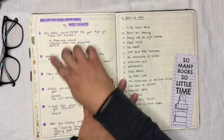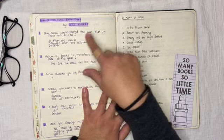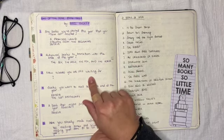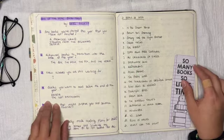But basically there's 6 questions, and the first question is any books you started this year that you have not finished. The second question is an autumnal book to transition into the end of the year, new releases you're still waiting for, and then books you want to read before the end of the year.